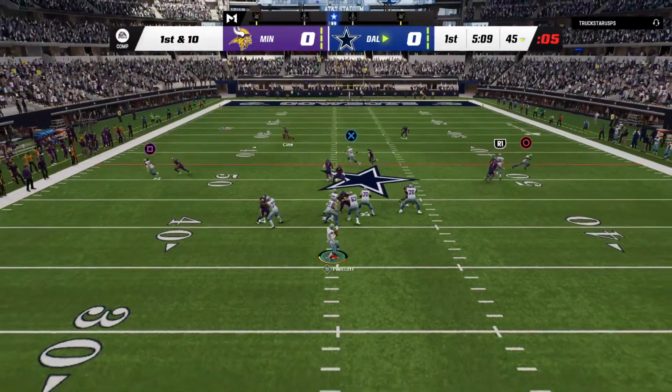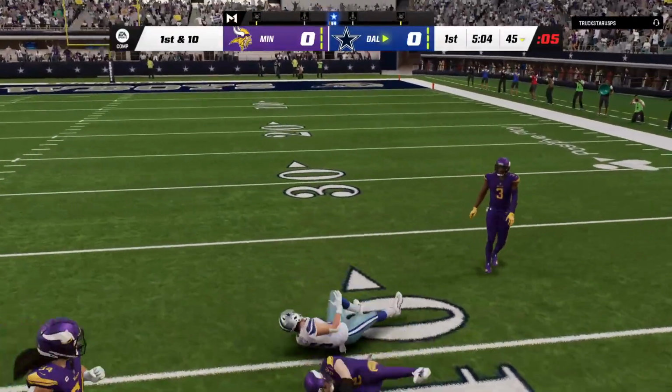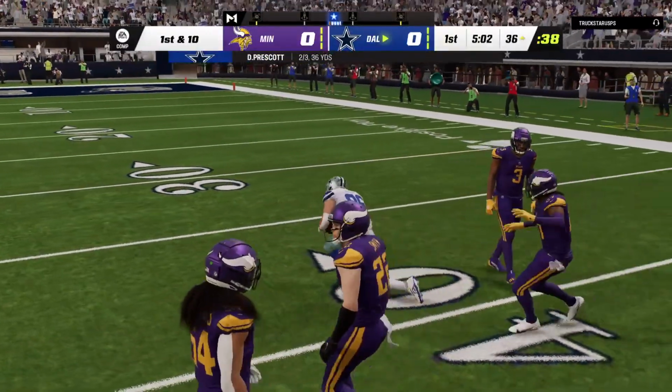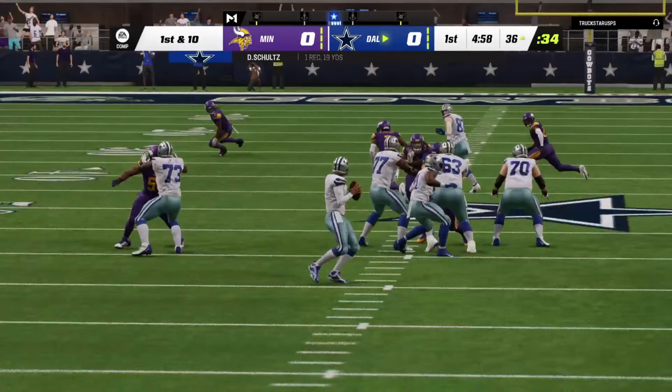Prescott. Man open, that's complete to Dalton Schultz. And he's going to be taken down just shy of the 35. And there's a completion to the tight end.